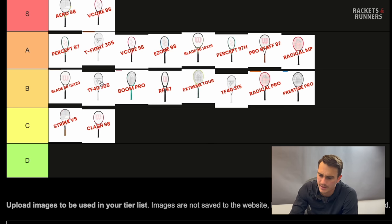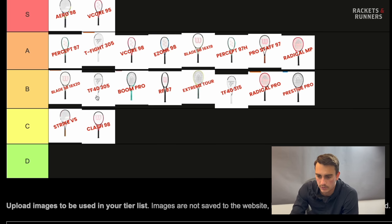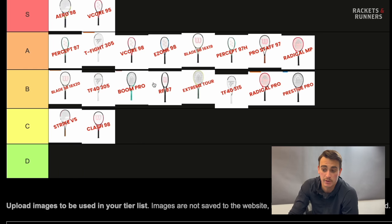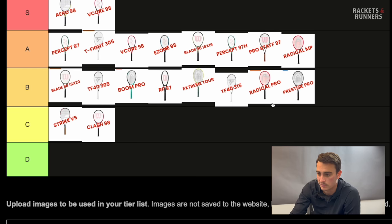TF40 305, yeah, B tier racket. It might be controversial because purists will say it should be S tier. Yeah, sure, if you want to put it S tier, put it S tier, but I think B tier. Boom Pro, I think it's a B tier racket. RF97, another controversial one where Roger Federer would put this S tier, I'm sure, but just not enough people can play with it consistently, so B tier. Extreme Tour, that's another controversial one, just not for me. TF40 315, it's just like the TF40 305 with more weight.